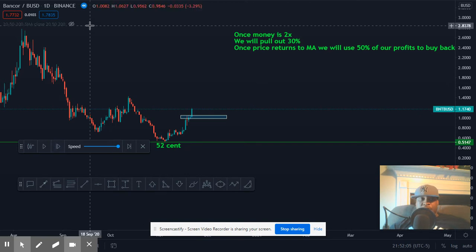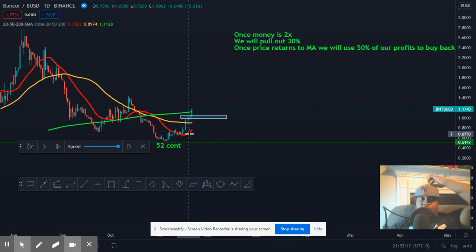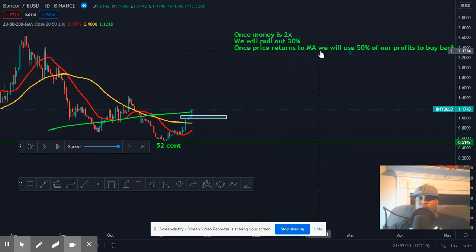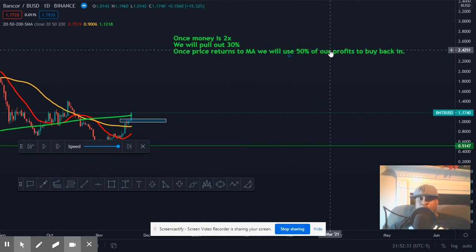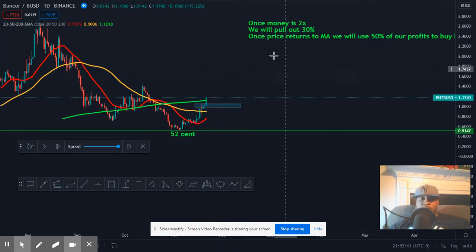All right, now let's throw our moving averages on. All right, this red line is going to be a 20 period moving average. So whenever price comes back down to this red, that's when we're going to look to buy. Okay, so remember that says once price returns to the MA, see it up here, we'll use 50% of our profits to buy back in.